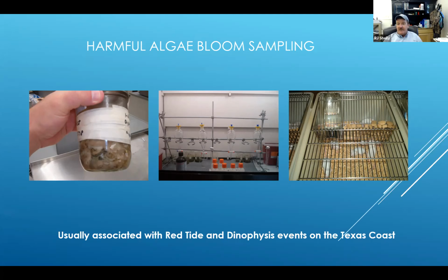We had to learn how to do it ourselves. And so we got a crash course and we got standardized on how to do it. And then you started running 96, 97, 2000. We started having more and more frequent red tide events. And then later on in my career, the Dinophysis showed up in Texas and we started having to deal with that.